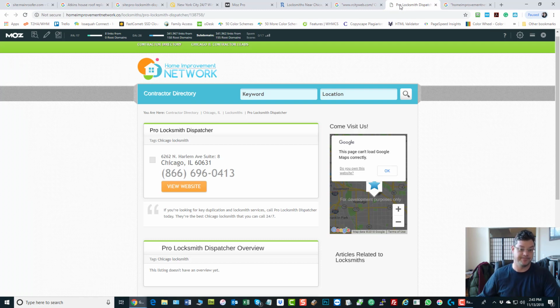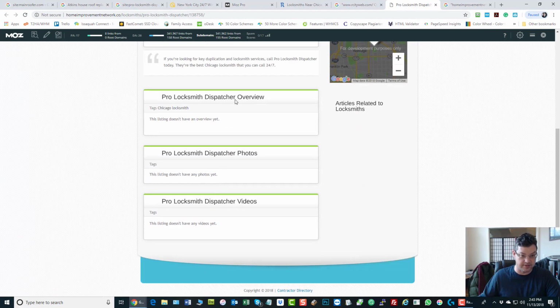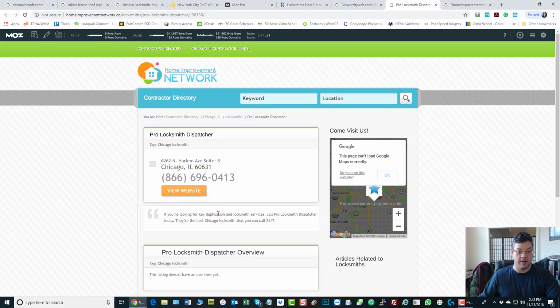Well, check this out. We've got it again, okay? Just a simple little ad. He didn't even put a lot in here. There's no overview, there are no photos, no videos, okay, fine. But this counts, right? This is on a page with page authority of 17, actually. They both happen to have page authority of 17. Okay. All right. So does this link show up on Google?